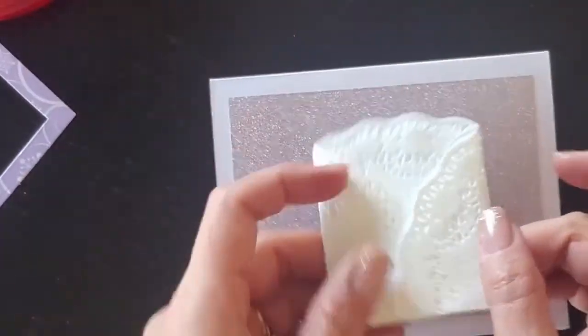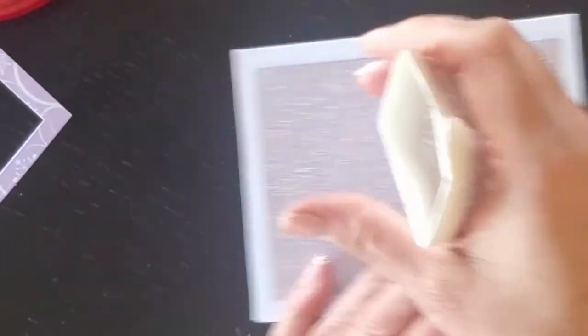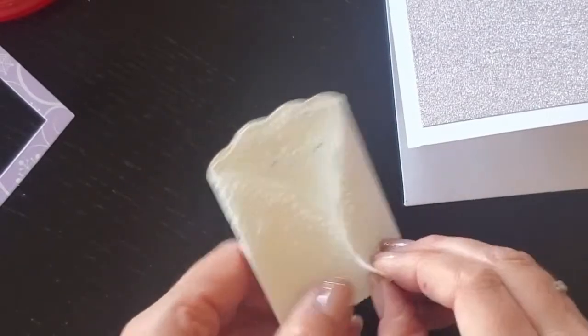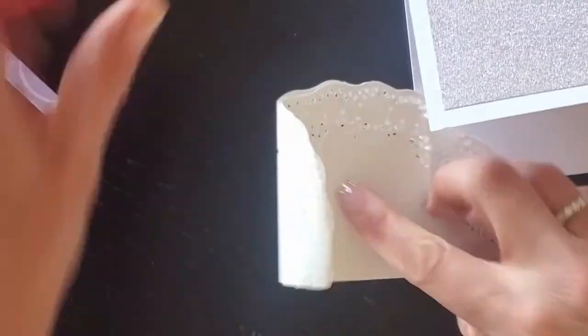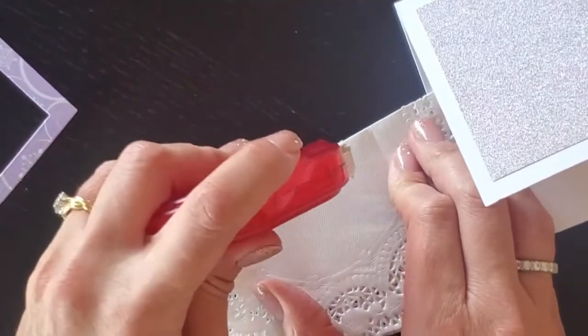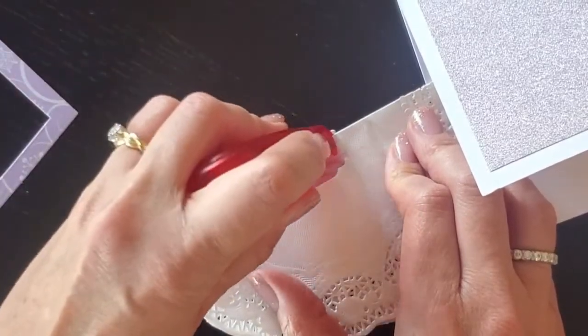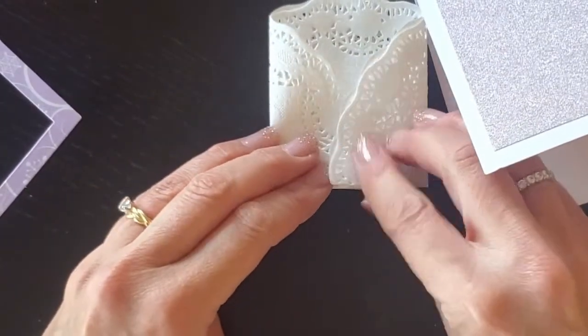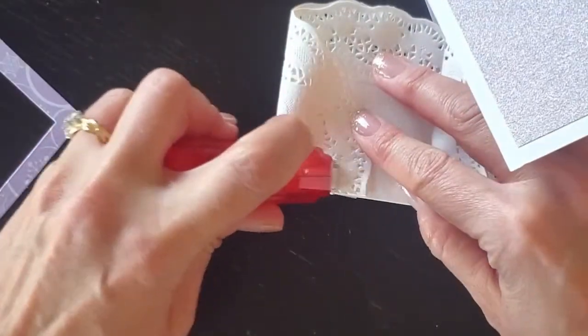Maybe I'll do it this way, but I do need to close the bottom. Otherwise, the gift card's going to go right through. So I kind of forgot that step. Let's open him back up. Not a big deal. And I'm going to put a little adhesive just right here so it won't fall through. I need a little more here.